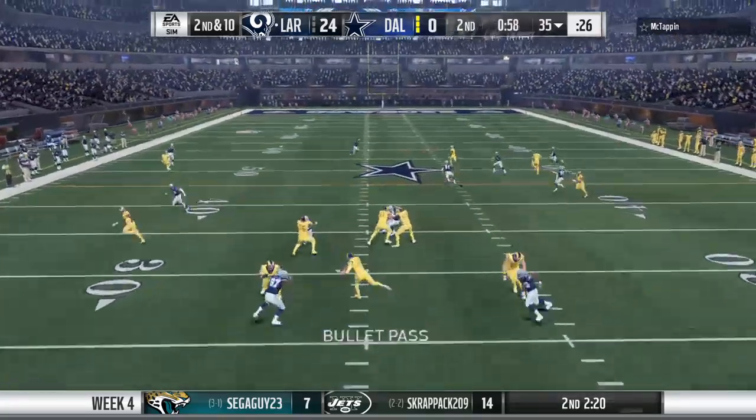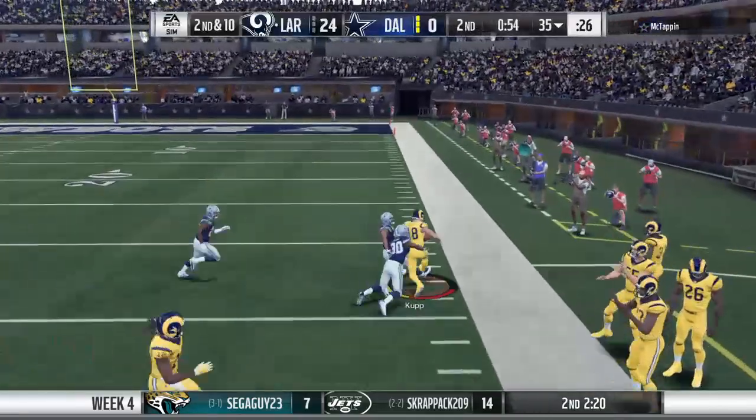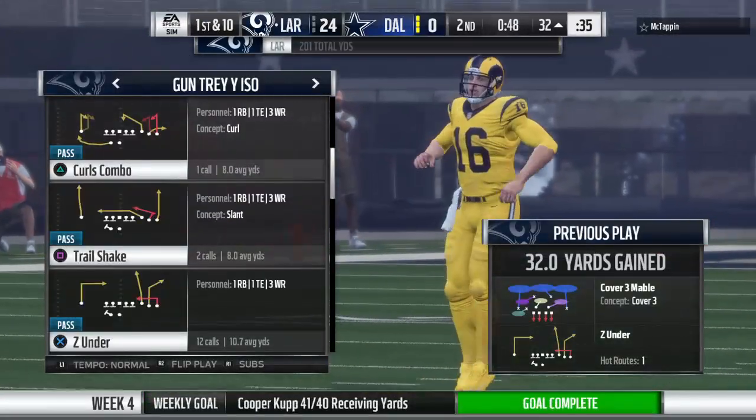On 2nd and 10, Goff. They find some open field here. Looking right sideline, that's complete. A gain of 32 that time.